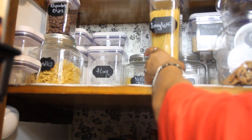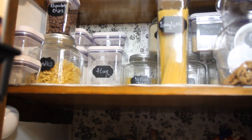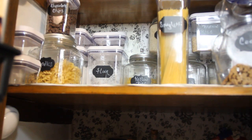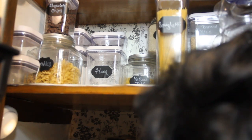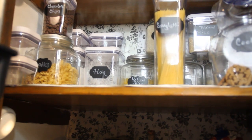And these OXOs stack a whole lot better. They don't fall over. I had a problem with my glass ones falling over a lot, and that made it very inconvenient. I also have these little lights on each shelf. Some of them need batteries, but they add a little light in here when the camera light is not on, and that helps a lot as well.